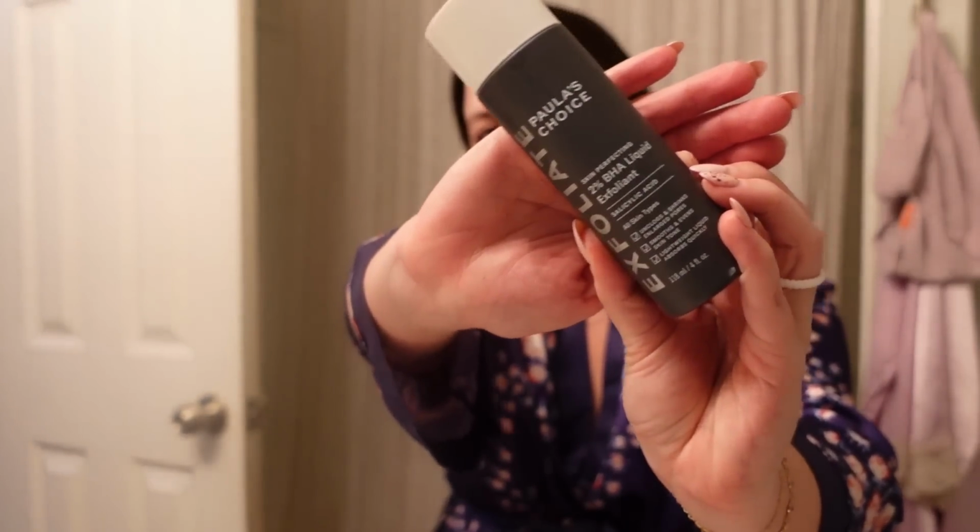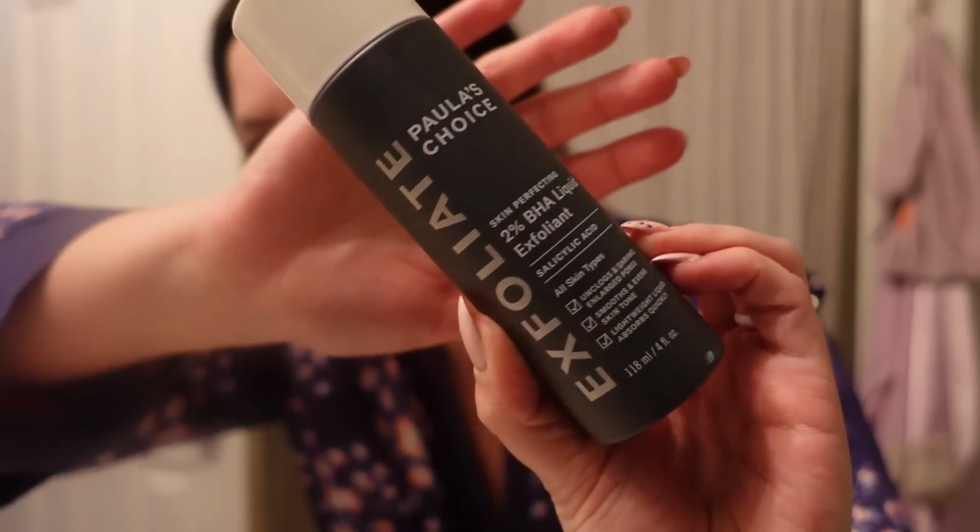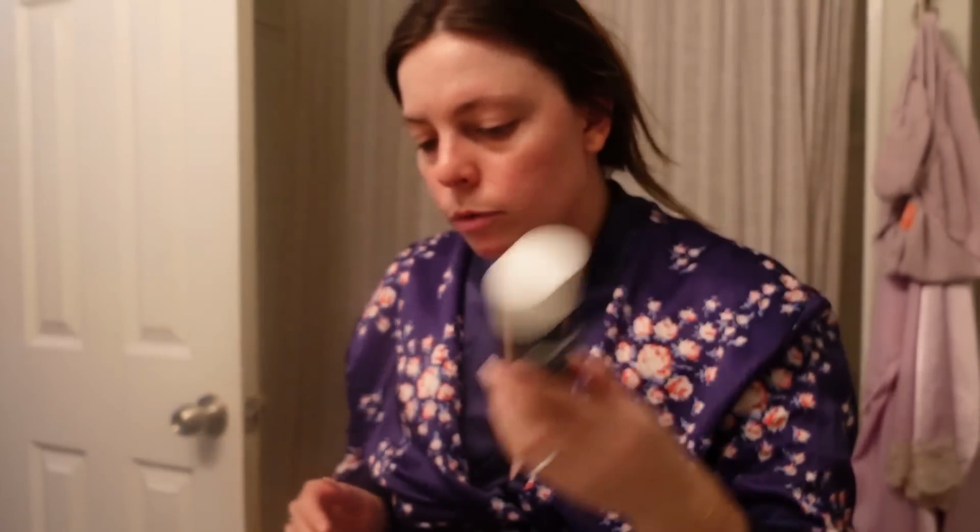And then about once a week, I'll use the Paula's Choice. This is the 2% BHA liquid exfoliant. I know some people use this. I can never tell if this thing is in focus. Some people use this like every day. I don't find that I need it that much, and I don't think I'm supposed to use it on the same days as tretinoin. So we just keep that as a separate thing. And yeah, that's what I do.